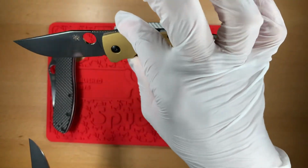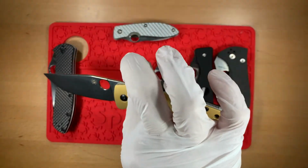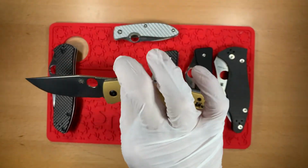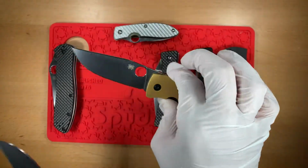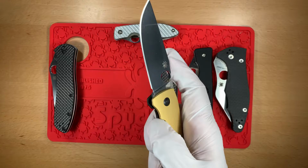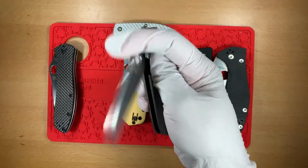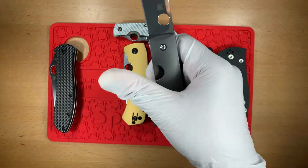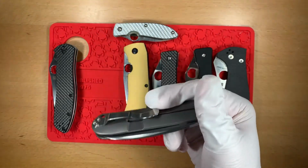As far as a knife, if you were to say to someone, I have a knife, and you never saw a knife in your life, you'd probably say that this is really what a knife's supposed to look like as opposed to this. However, I have to tell you that the action on this knife is just as smooth as the Spyderco Swish Bowie. The frame lock action is fantastic.